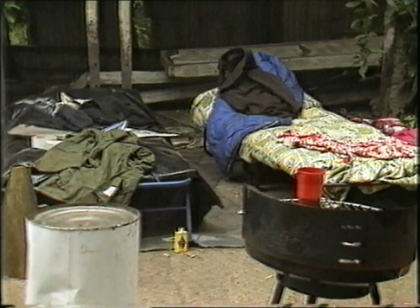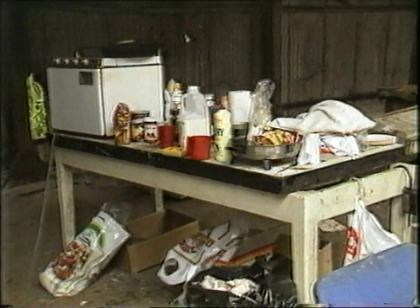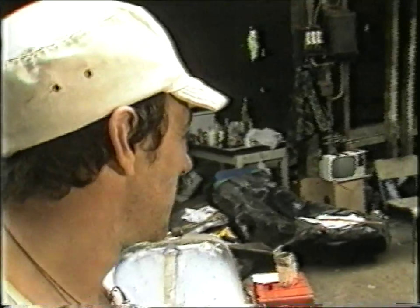And as you can see, this has been our living and working space. We're fairly well appointed, really. We have a barbecue, oven, television, radio for the World Service.